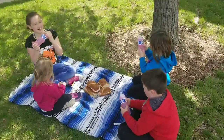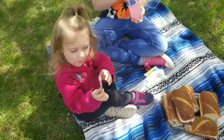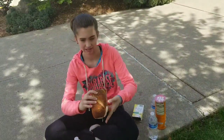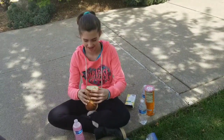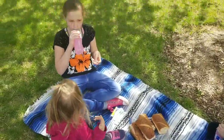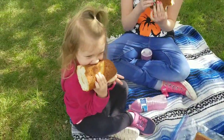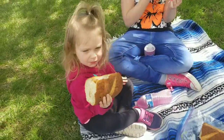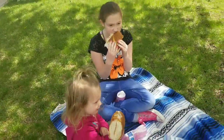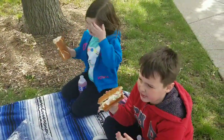We're having a picnic. We packed some sub sandwiches, some chips, some lemonade, some apples. Like your big sandwich? Let me take one. It looks like a bus. It looks like a train.